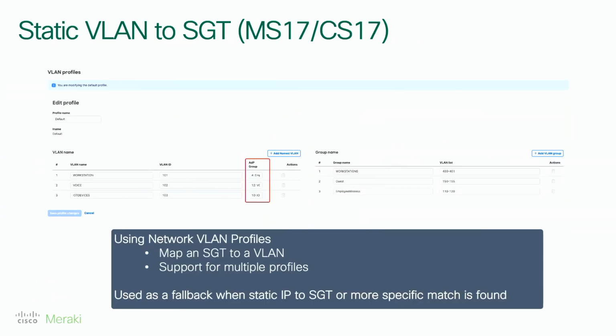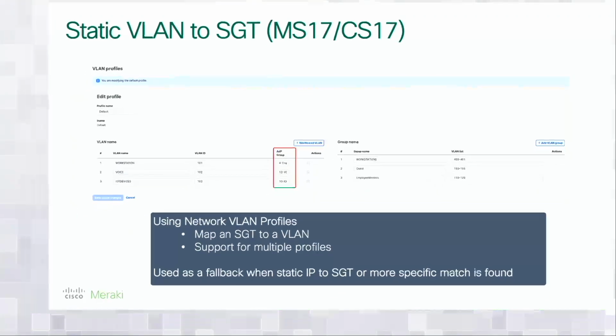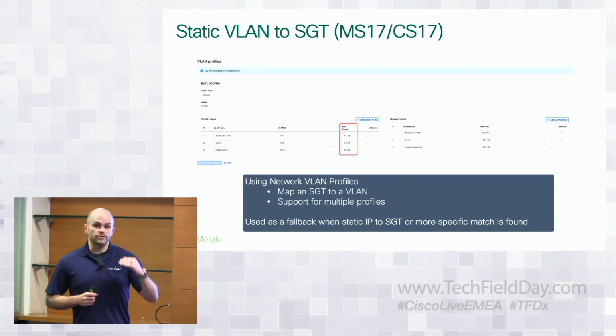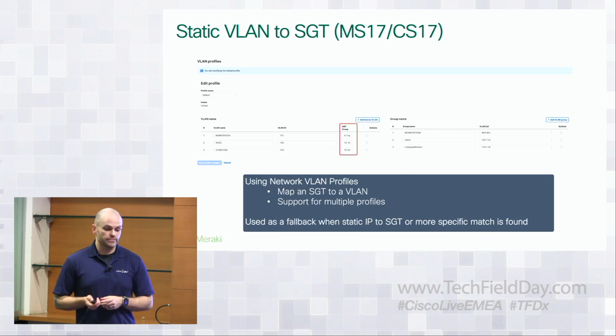Another key piece, we have to have ways to classify endpoints, and it needs to be flexible. And so we are bringing with our CS17 release VLAN to SGT maps so that if you have single-use VLANs or you need to have a fallback classification mechanism to getting an SGT on an endpoint, doing so in a really easy manner using our VLAN profiles that we launched, I think like 1.5 to 2 years ago, where you'll be able to go in and even down to a switch-by-switch level associate a specific VLAN to an SGT.